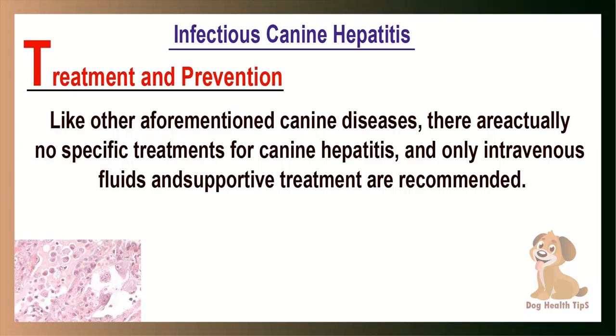Treatment and prevention. Like other aforementioned canine diseases, there are actually no specific treatments for canine hepatitis, and only intravenous fluids and supportive treatment are recommended.